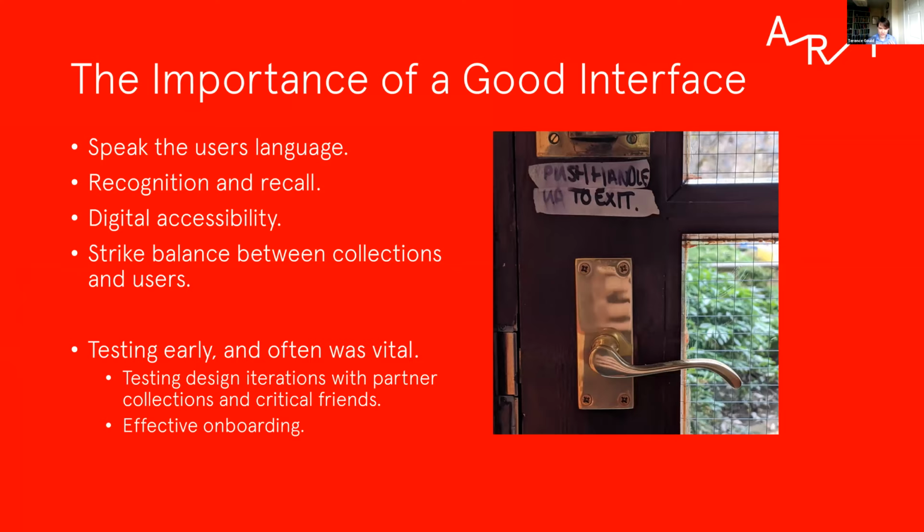which is illustrated by this door handle on the right, which is a source of frustration for me, that overriding instruction, and it does catch me out every single time I go out the door in the morning. So the importance of a good interface is we have to make sure that when we're developing something like curations, that we're speaking the user's language in terms of terminology. So we're using concepts that they're familiar with, comfortable with, they can understand what they mean, they're not being put off by any jargon or anything that's like, well, this seems a little bit too art historical or a little bit too sort of museum-y for me.